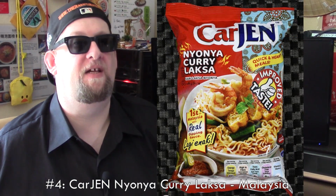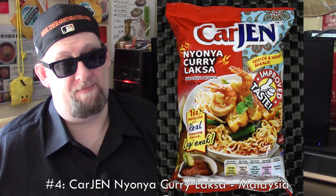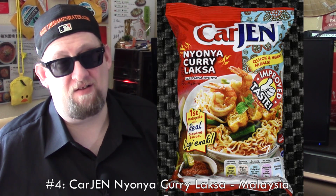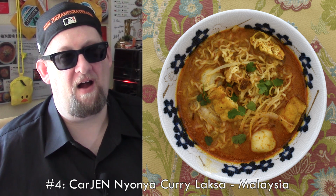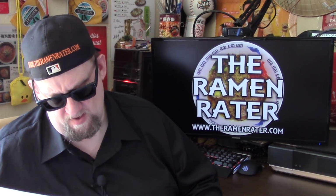Number 4 is CarJEN Nyonya Curry Laksa from Malaysia. This one is also just amazing. The noodles look like regular instant noodles, but they come out so well. All the ones on this list that have just the regular instant noodles are amazing. I don't know what they do differently, but it's good. They come up nice and chewy. The broth is thick and very rich, and everything comes together and harmonizes. I highly recommend this one. I saw it when I was in Taiwan, so I know it's all around Southeast Asia, so you should be able to find it if you're over there. All right.